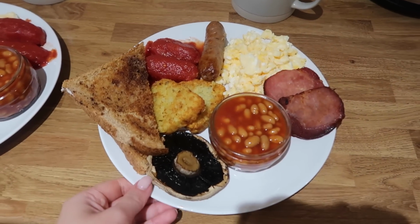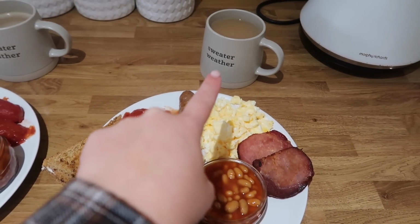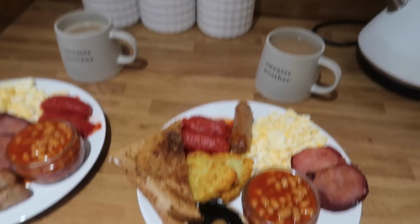Oh my god, honestly, I'm so looking forward to eating this. And also, look at these cute little mugs that I got from B&M. How nice are they? Whoa!